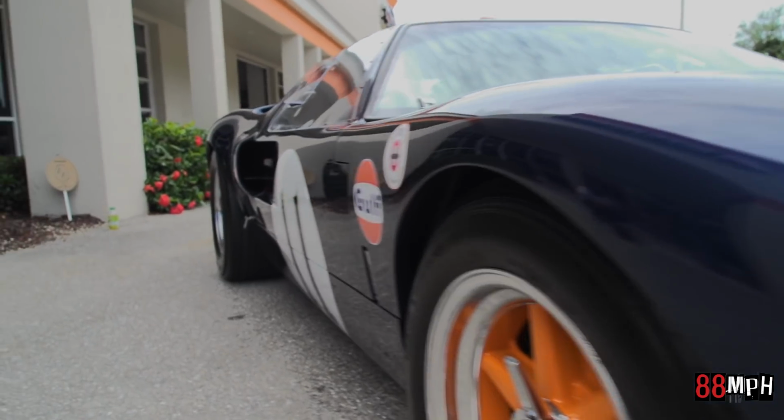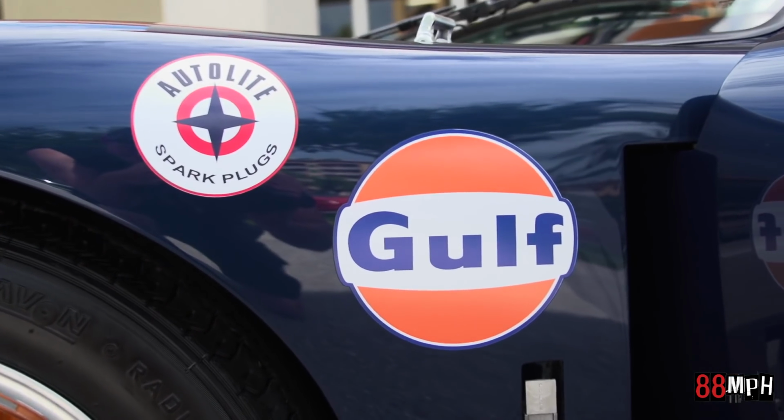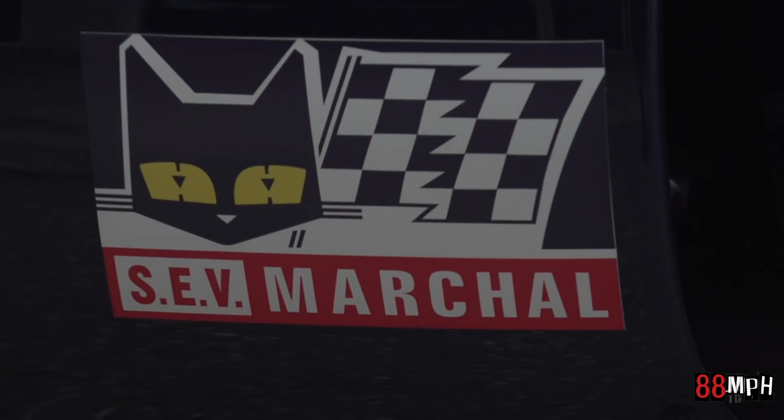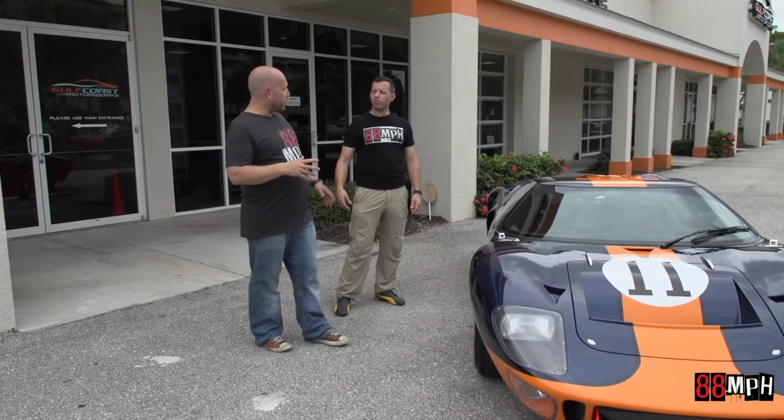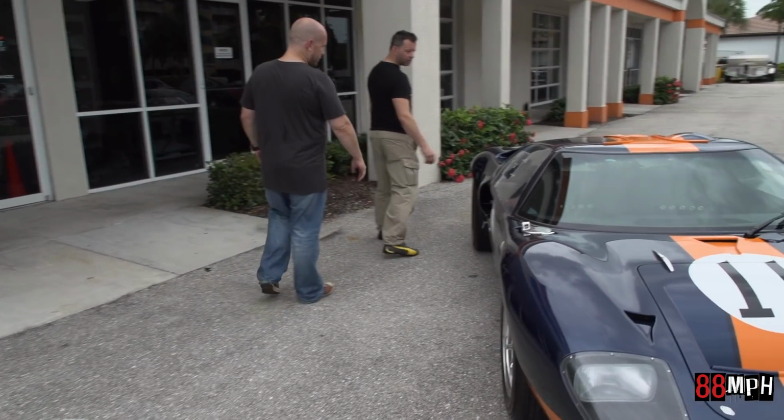I like the Heritage Edition. I like the light blue, but I think this is neat, the navy. It's got a handful of time period badging on it. Little touches to make this thing look unique. Let's walk the folks around the car and show them the touches on this car. I like it, it's really fantastic. So, lead us off here.